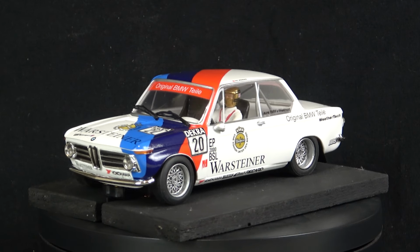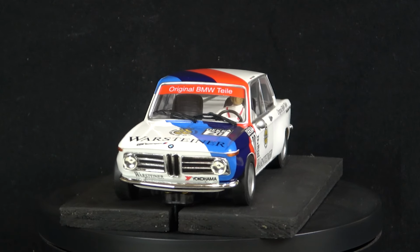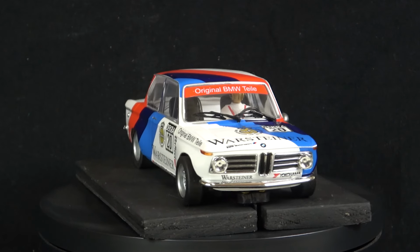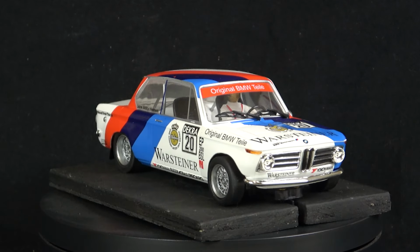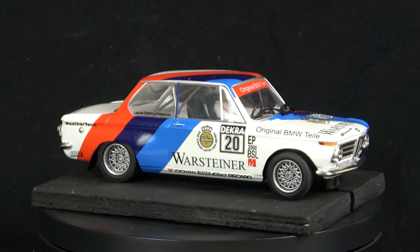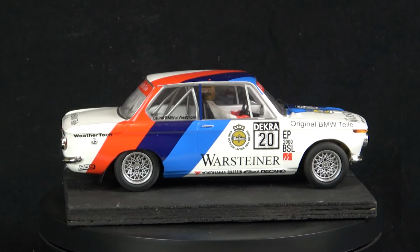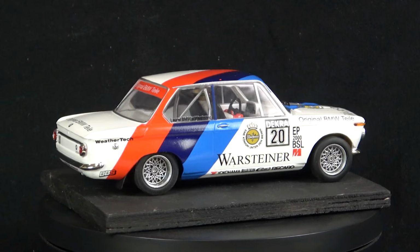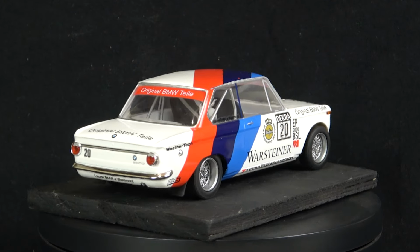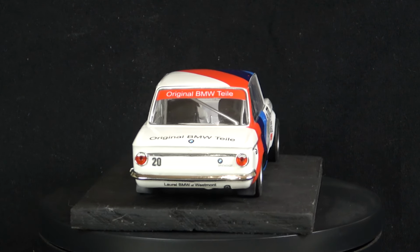So how to sum up this car? Well, as a model, it's excellent. I think the scale is close, if not right. Out of the box, though, all sorts of issues with it. But once I'd sorted them out, it's a lovely running car. I did manage just a shade over 6 seconds, which is not as much as I was expecting, given that both of my other two Avant Slots perform somewhat better than this.